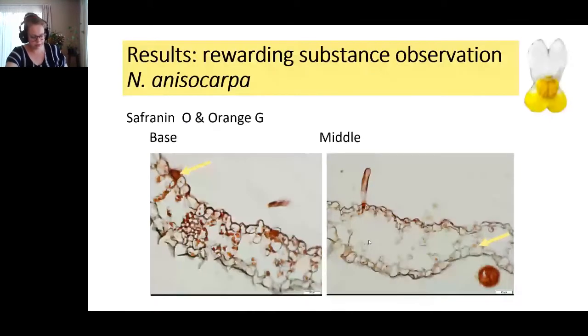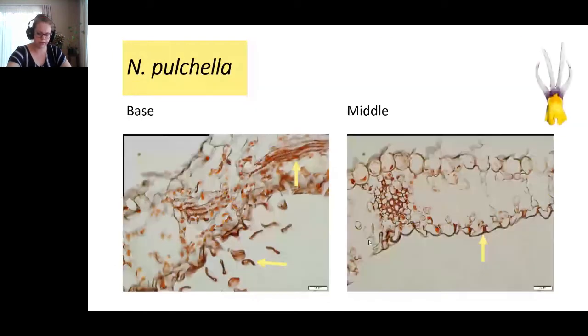So the safranin O stains lignin, cutin, suberin, chitin, chromosomes, and nucleoli red, whilst orange G stains the cytoplasm yellow to orange. Here in the base of Nemesia pulchella, we can see the vascular tissue and trichomes are stained red to orange, which both indicate a high concentration of nucleoli.